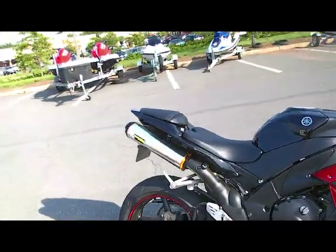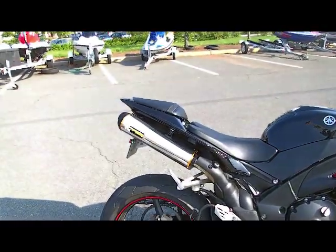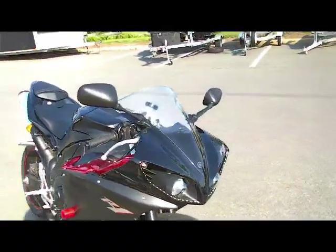2009 R1 has got a Two Brothers exhaust system. Is this a full exhaust system or just a slip-on, Eric? Slip-on. Just a slip-on, okay. Power Commander in this? No, not yet. No Power Commander. So we basically got a stock bike with a slip-on Two Brothers.